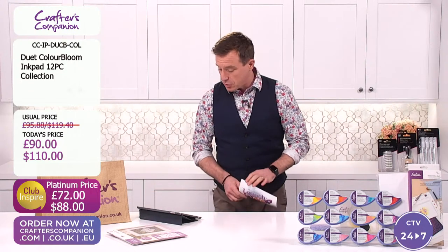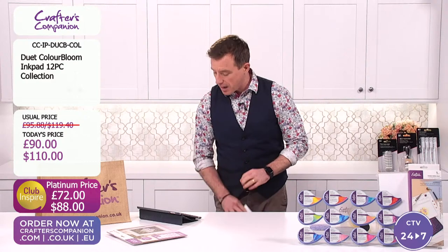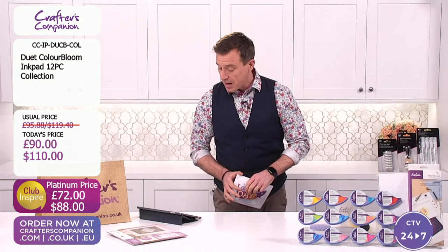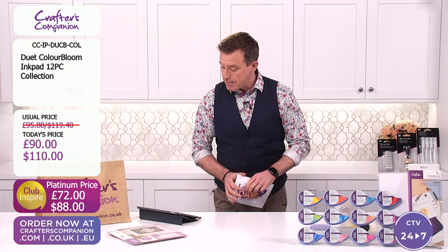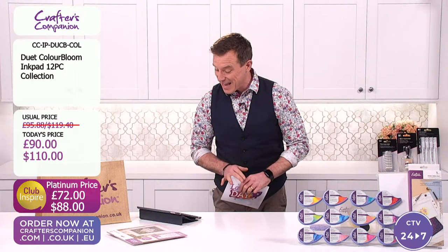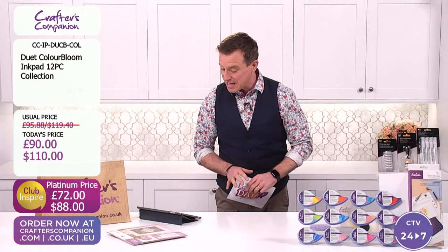Brilliant show so far, says Jules, and to have Leanne showing what these ink pads can do is magic. And the crafting queen says, it's interesting how people see things differently. I really like the results of the glitter spray with the brush there, Leanne. Be interesting to see once it's had more time to react.